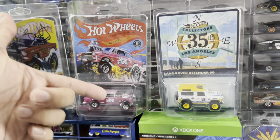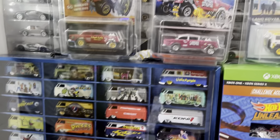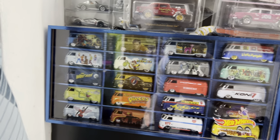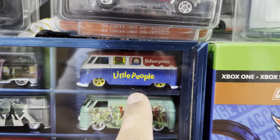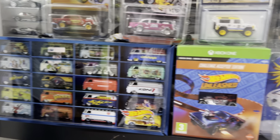You guys know that it's a custom, but for those who don't watch this video, they'll never know. And my T1 panel bus is much more complete now. I filled it in with a Little People T1 bus right here. What's only missing is the Fat Lace T1, so that kind of sucks.